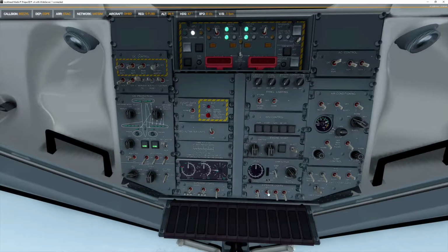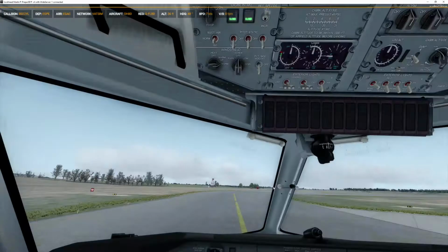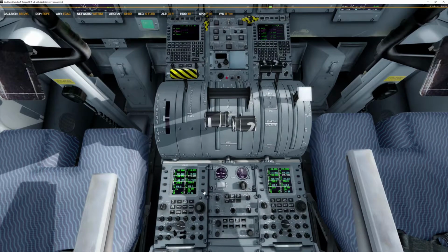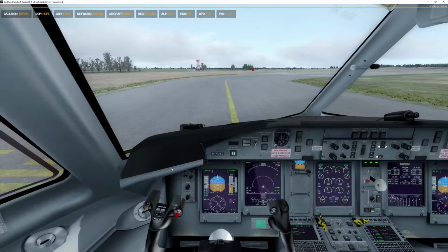So, strobes on. Can check transponder to TARA.